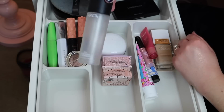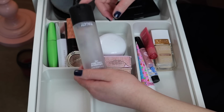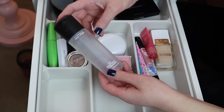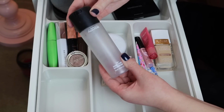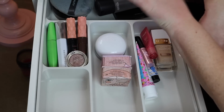I am close to running out of this. I don't know if you can tell, but this is the MAC Prep and Prime Fix Plus. This is just the normal scent. I have so many face sprays right now, but I am going to use this up, and then I have some other ones to work through, but I do want to repurchase the rose one, and I love this because you can twist the lid and it won't spray. Not that it would spray in the drawer anyway, but lovely packaging.